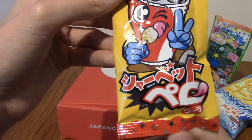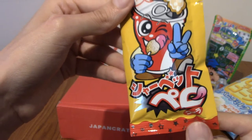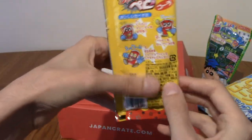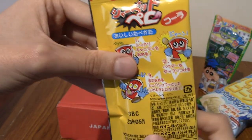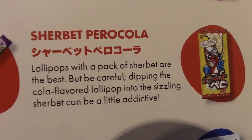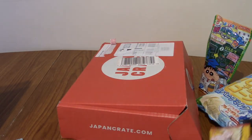Ooh. Oh, it's something about cola. Okay. Yeah, it feels like a lollipop. You kind of dunk it in this, and I'm guessing it tastes of cola. But yeah, it's kind of like a lollipop with some sherbet at the bottom. Let's see. This is Sherbet Piccola. So yeah, as I said, it's a lollipop with some sherbet at the bottom. It's all cola flavoured and it kind of fizzles or something. Kind of interesting.